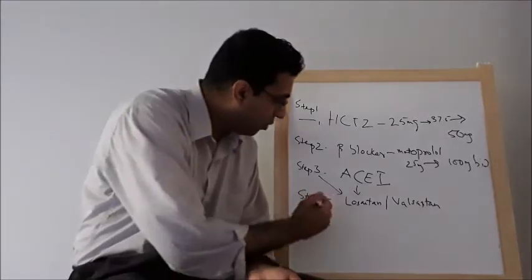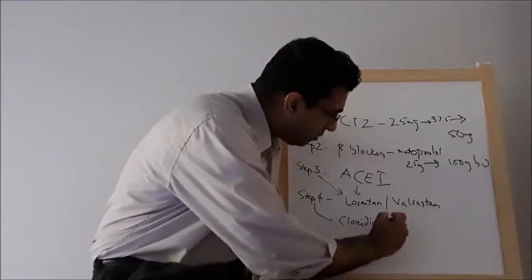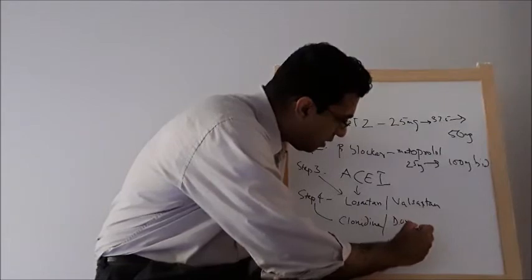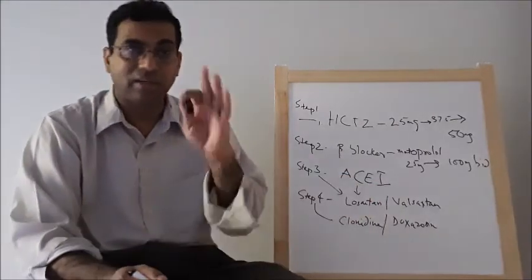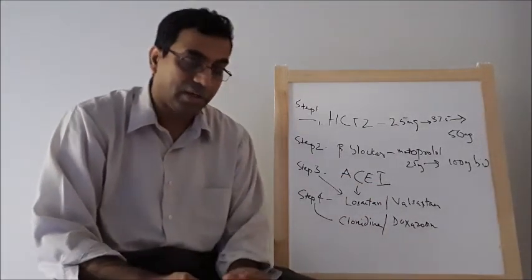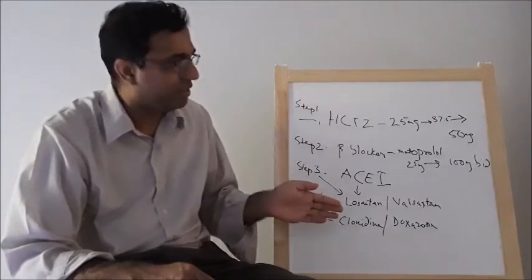In step 4, you have added drugs like, say, clonidine. You could add the doxazosin, not sure if I spelled that right, but doesn't matter. That's an alpha blocker, and that usually would get you the required result.